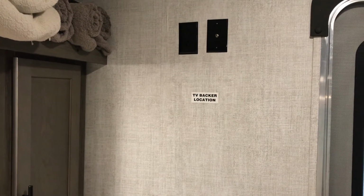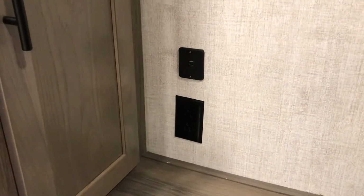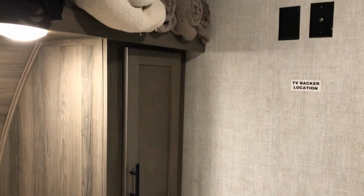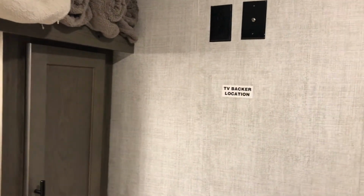But up top we have a spot that you could fit a TV and all of our TV hookups. There are 2 outlets there, 2 outlets down here, and then 2 USB charging ports. This camper does not lack for charging locations. We've got a number of outlets around the place.